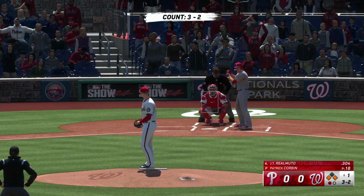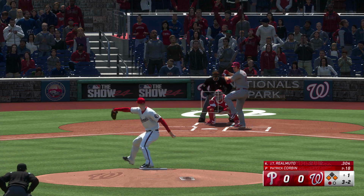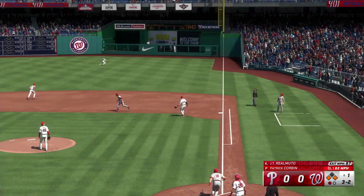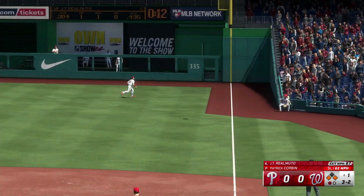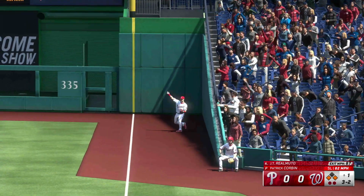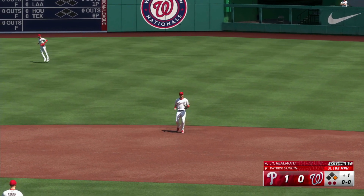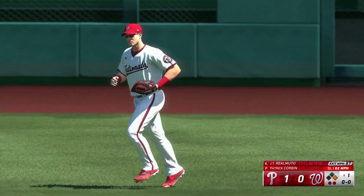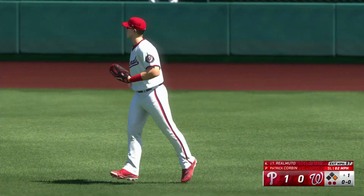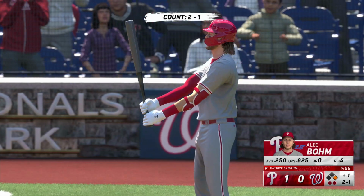Now here is JT Realmuto. Lefty out of the stretch. Runners at first and third. In the air, right field. He's got it. Runner tags from third. And they'll score first. It's 1-0. Sometimes all you got to do is your job, and don't overcomplicate things. Keep it simple. Runner third, less than 2 outs. Put the ball in play, and a nice job with the sac fly.